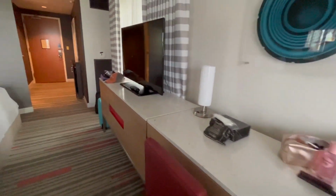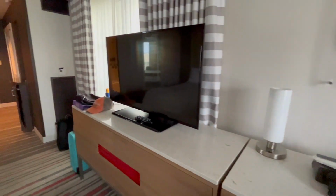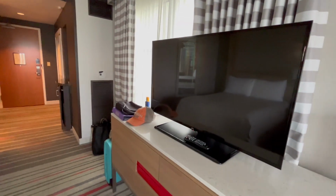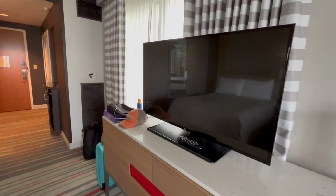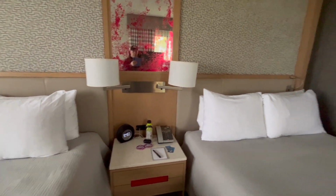and our TV. There's some mains power points down here. If you're coming from the UK, don't forget your UK plug adapter, as I did. Hotel TV. There's not a lot on this in the way of channels. If you can bring a Fire Stick or something to use, that might be a good idea. Lights by the bed.